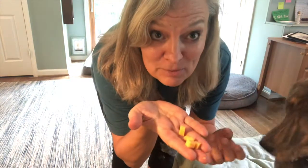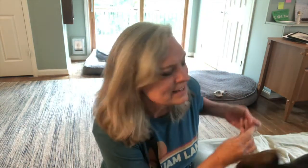Using cheese, little bits of cheese. I like to use cheese because it's soft. It doesn't slow training. If you give them something that's crunchy and big, you have to wait in between your asks because you have to give them a second to chew things. So I like to use little soft stuff like cheese or boiled chicken.